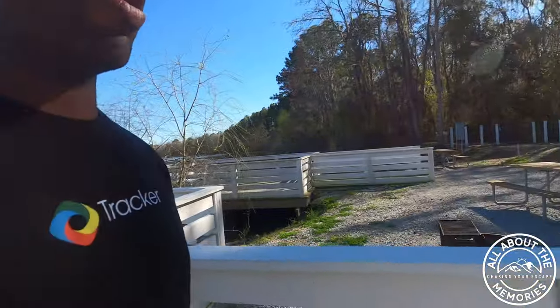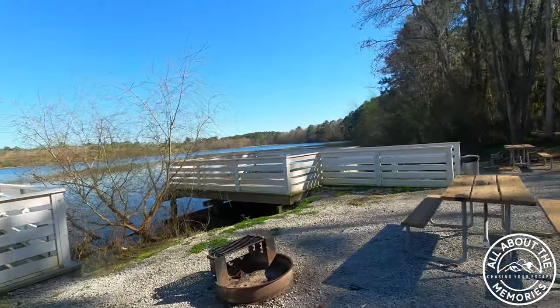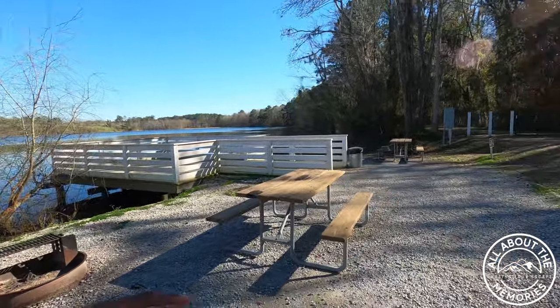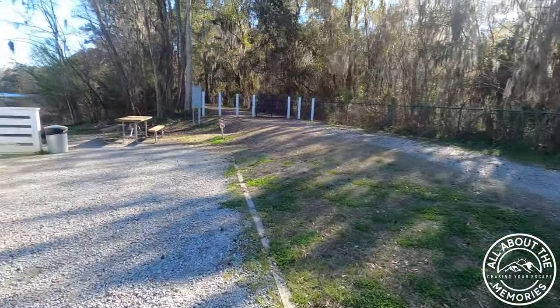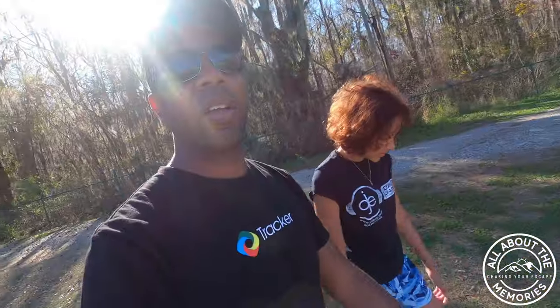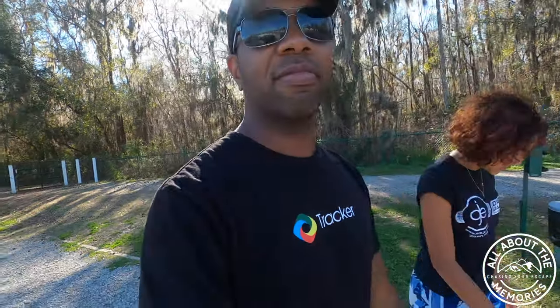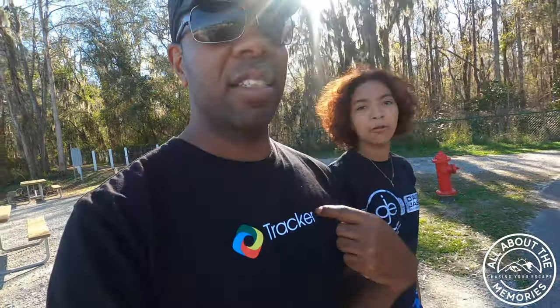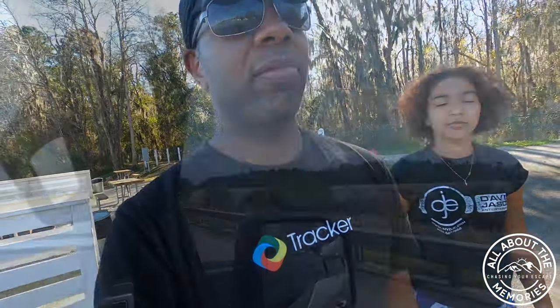Yes. As I walk out of the landing, there are two patio tables. One and two. This is the tent site, right here, where the gator crossing is. Feeding or enticing alligators is prohibited. I will not be tent siding right here. Nope, not gonna happen. Not me. Maybe Olivia might. This guy here, it ain't gonna happen. Just so we're on the same page.